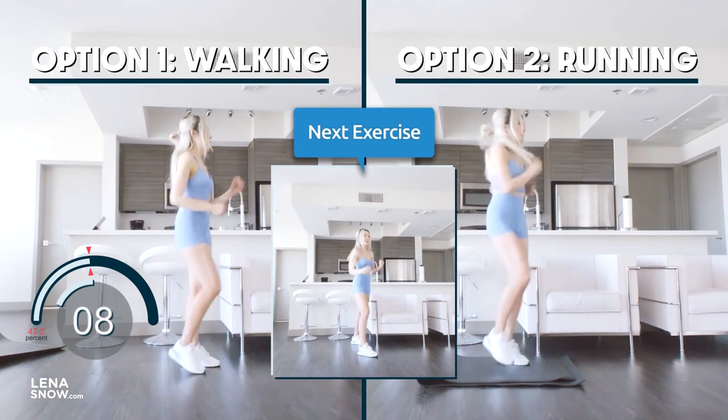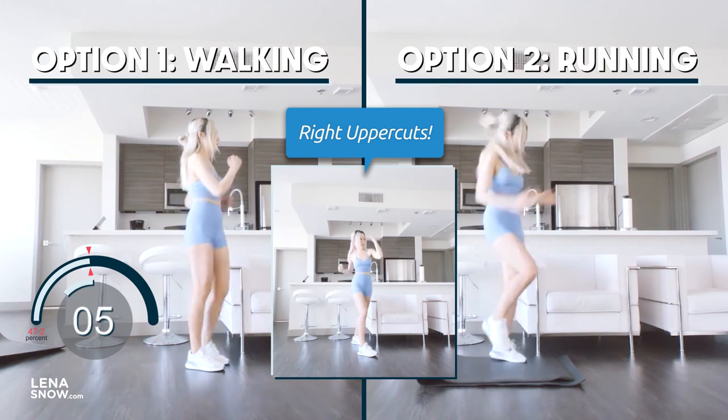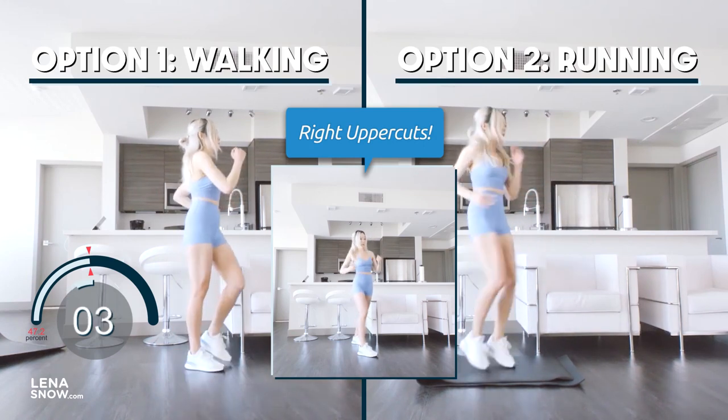Alright, it's time to do the uppercuts on the other side. So right foot is forward, now start throwing those uppercuts.